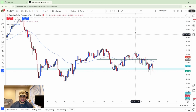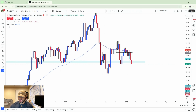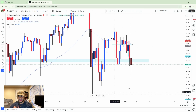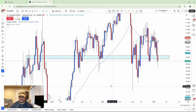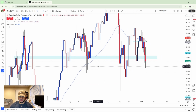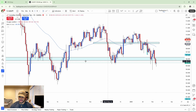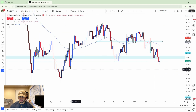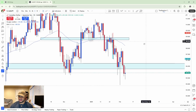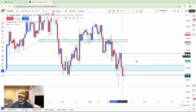Next pair is CADJPY. Let's jump to the weekly. This is bearish on the weekly as well, which is good. EMA is above. I wouldn't even consider this an area of interest on the weekly just because we only have two touches, but this definitely is an area of interest on the daily. And you can see it right here. 1, 2, 3, and it continues left. But the weekly's bearish, daily is also bearish. Another setup that I love, right? This is the lower low, and this is the lower high.